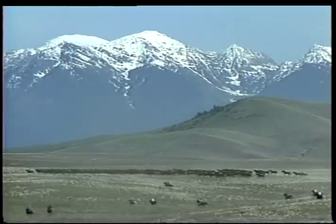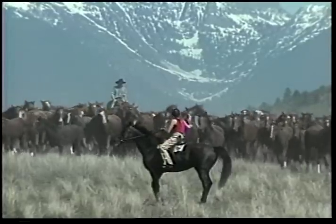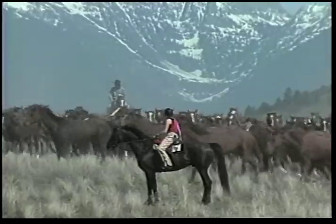That's one thing about these horses, they're not pampered horses. They know how to take care of themselves. And that makes better horses out of them.